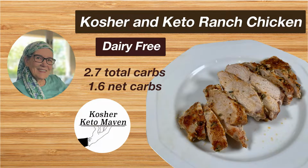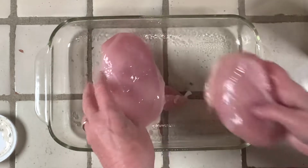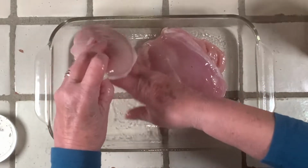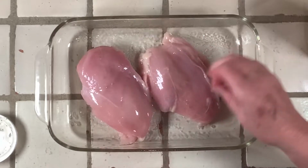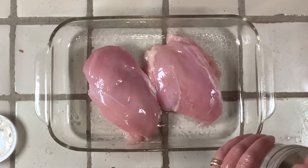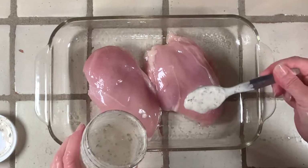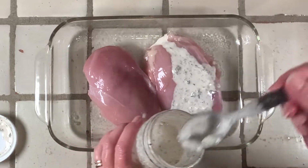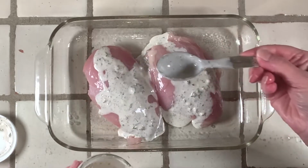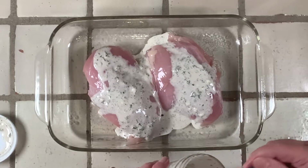First, I sprayed the baking dish with Chosen Foods avocado oil spray and added the chicken fillets. Next, spoon 3 tablespoons of dairy-free ranch dressing on top of the chicken. The ranch chicken recipe is included near the end of this video, and I linked the dairy-free ranch dressing recipe at the very end.